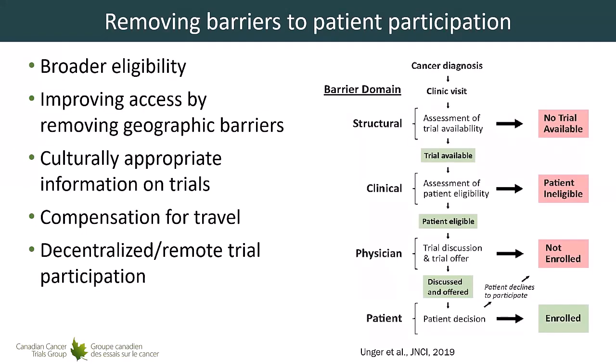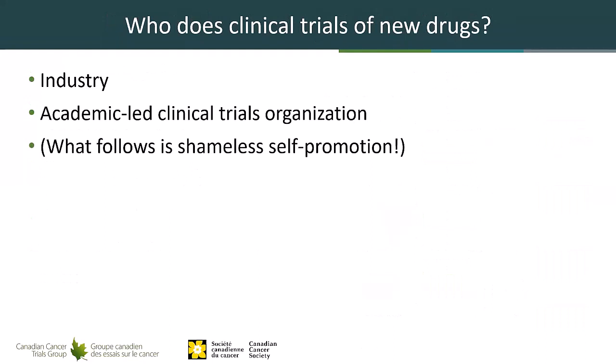We're also moving towards removing barriers to patient participation, broadening eligibility criteria, improving access by reducing geographic barriers, providing culturally appropriate information on trials, in different languages, etc., and compensation for trials, travel, decentralizing trial activities.